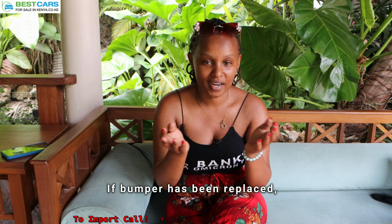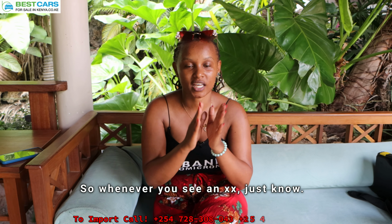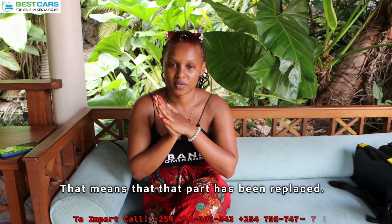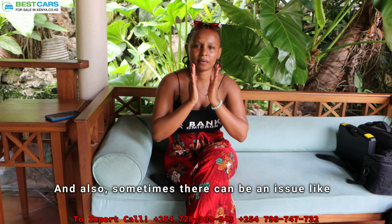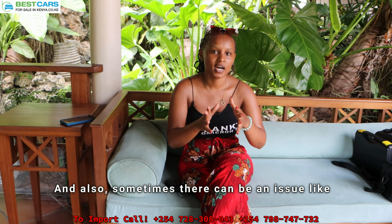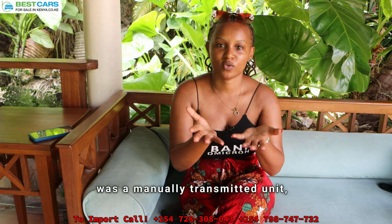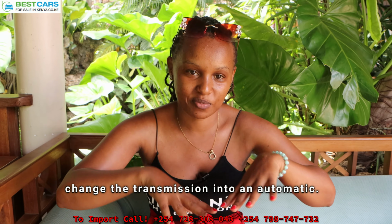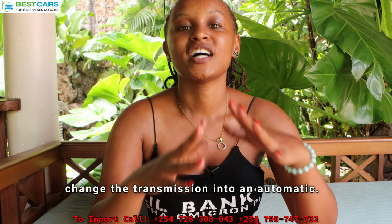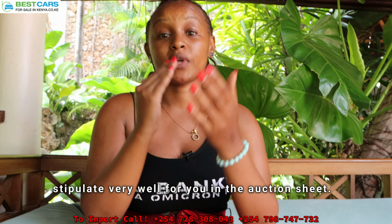If a bumper has been replaced, you're going to know. Whenever you see an XX, just know that it means that part has been replaced. Sometimes there can also be an issue like the transmission was changed. Maybe the car was a manual unit, and then the owner changed the transmission into an automatic. These are the things that they stipulate very well for you in the auction sheet.